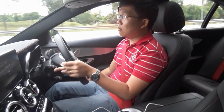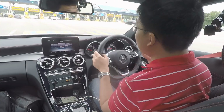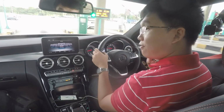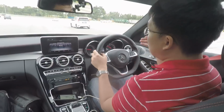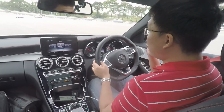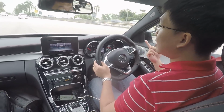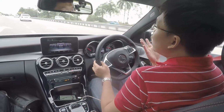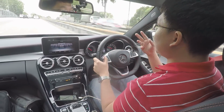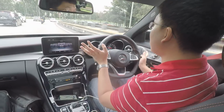Now, one thing to take note of is that when Mercedes-Benz Malaysia launched the CKD, the locally assembled C43, Mercedes-Benz Global have actually launched the facelifted W205 C-Class. So you would expect this locally assembled C43 will be produced in only very limited volumes before Mercedes-Benz Malaysia rolls out the facelifted version. I do not know why Mercedes did not just wait for the facelifted version before rolling out the locally assembled C43. But hey, look, we're not going to complain about this.